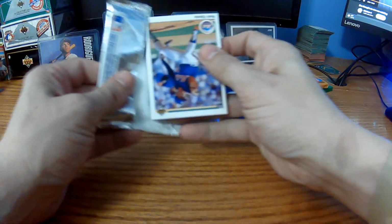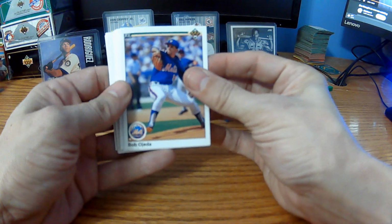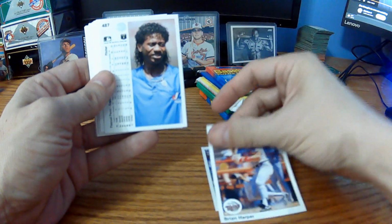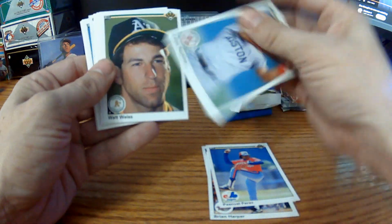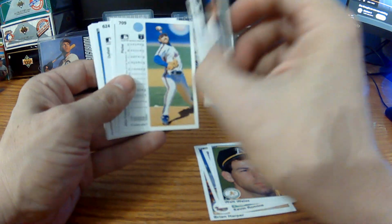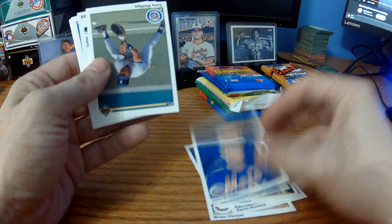And then our last of this Tier 2 cards, 1990 Upper Deck, looking for Nolan Ryan autographs and a few rookies. Here is Bob Ojeda, Brian Harper, Pascual Perez, Kevin Romine, Walt Weiss, Jay Buhner, John Franco traded to the Mets.